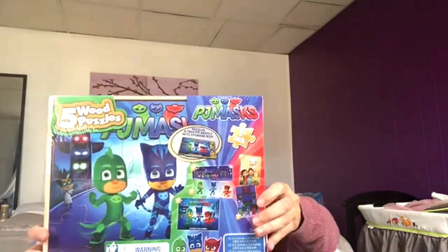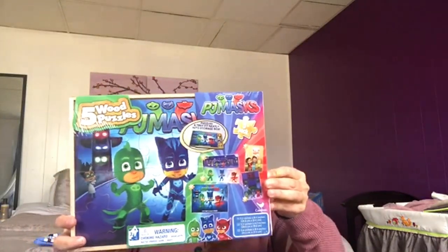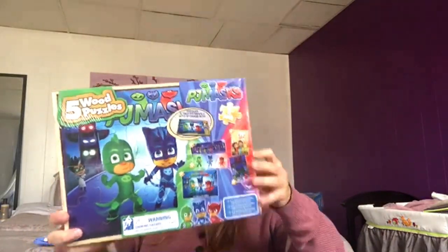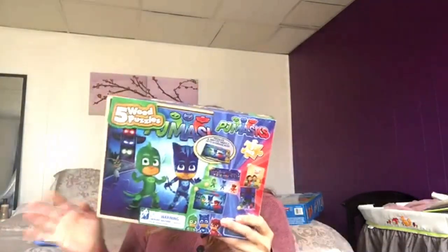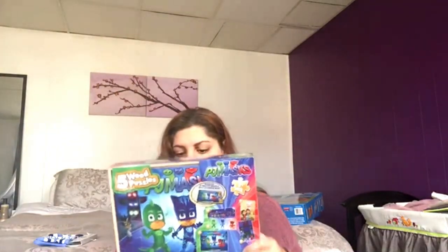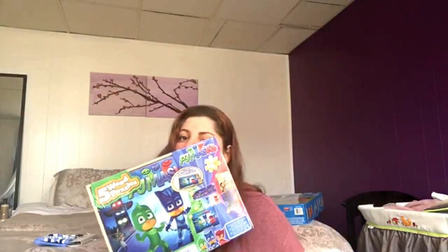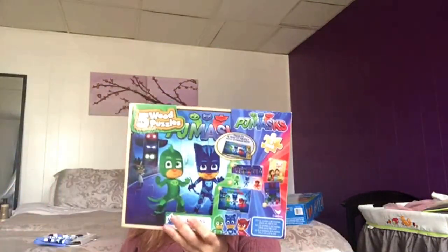This for $5, it's another puzzle. It's a 5-foot puzzle from Walmart. I got it on Black Friday, and it was $5. She's into PJ Masks right now. She watches them on Netflix and on YouTube, and she loves them. So she recognized it. Well, she wasn't with me, but a couple of days before Black Friday, we went and she saw it and she pointed at it. So my child knows what's good. Anyways, it's a wooden puzzle again.